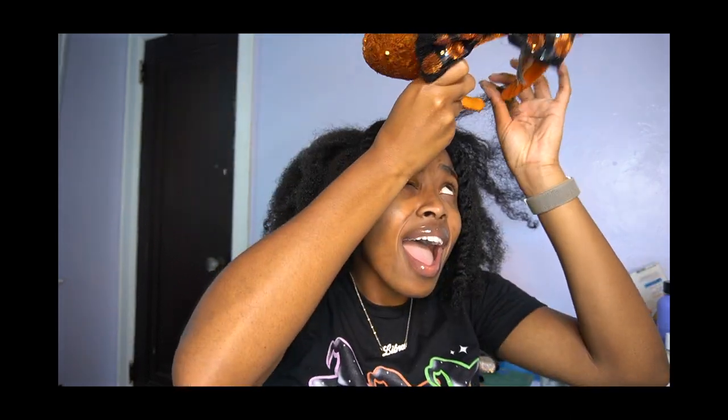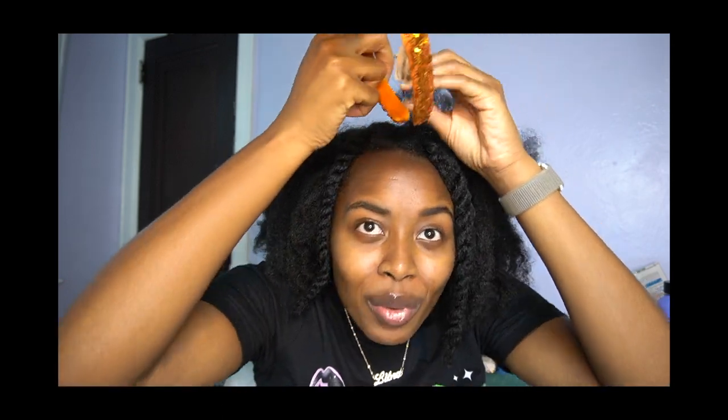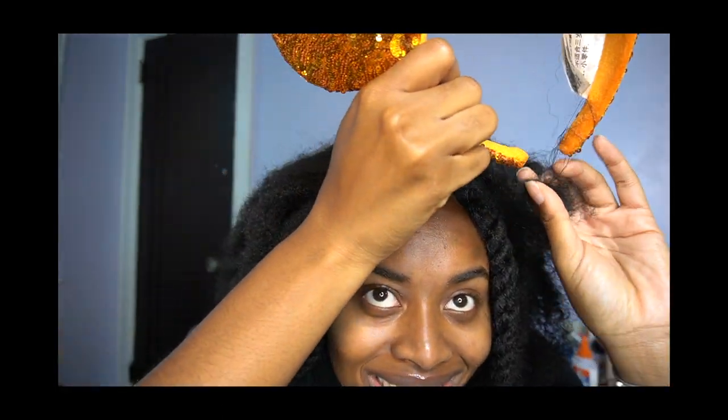Happy Adjtober. This is the one problem with the Mickey ears with the sequins. Oh Jesus. No, look how tangled. Can you see it? Can you see it, please? And now our twist out is destroyed, but it's all in the spirit of Halloween. But I will do a new twist out while I'm watching Hocus Pocus tonight.